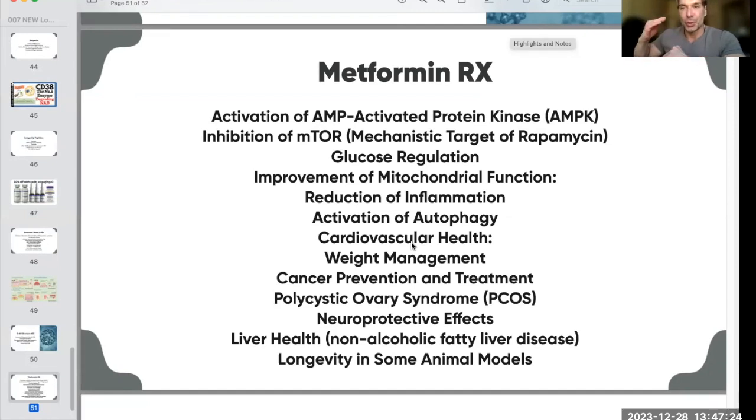So on days you don't train and you don't need it, suppress it. And metformin does the best job when it comes to that. It also helps with glucose regulation because it's a diabetes drug. So it helps to take up the glucose easier and get it into the cells. Also, it improves mitochondrial function, the powerhouse of our cell for energy.